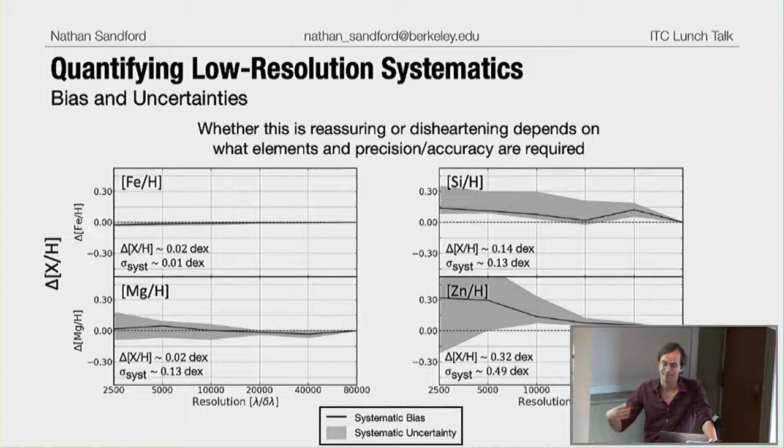I'm personally quite reassured that for more than a handful of elements, we're finding that robust abundances can be measured down to R of 2500. And it's also always good to know which elements to be more cautious of and which elements need more careful treatment.